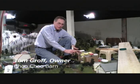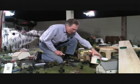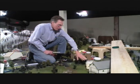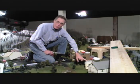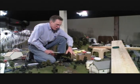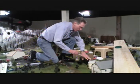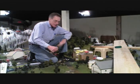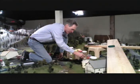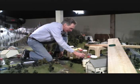I want to show you about the landscaping and how easy it is to do. I've mixed up a big container full of my glue, which I had said before is a mixture of half carpenter's wood glue and half water. It's about a 50-50 mix or a 60-40, it depends on how thin you want to make it. And then I put a little bit of dishwashing soap in it, and again, like I said before, that takes the surface tension off of the water and allows whatever I'm going to put on here to soak right in. So basically I'm going to just take an old paintbrush, because trust me, this is going to get ruined by the time I'm done here.